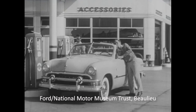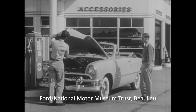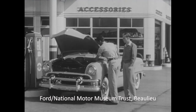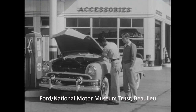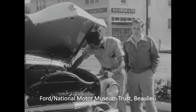Plenty of gas and a frequent check of the oil, water, and tires will help prevent a breakdown when you're out on the road. In fact, the importance of properly circulating oil in the engine bearings can't be stressed too much. Nothing can do more damage to an engine than a drop in oil pressure. Always look at the stick gauge yourself to make sure the oil is clean and up to the proper level.